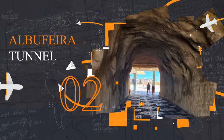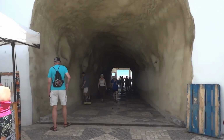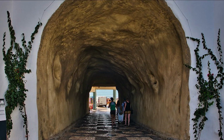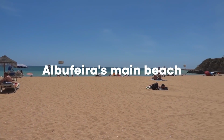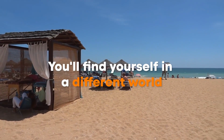Number 2. Albufeira Tunnel. The famous Albufeira Tunnel isn't that interesting on its own, but everyone in town will tell you to see it. It's really important to do in Albufeira. This tunnel is used to get from the old town to Praia do Túnel, Albufeira's main beach. No matter which way you walk through it, you'll find yourself in a different world.